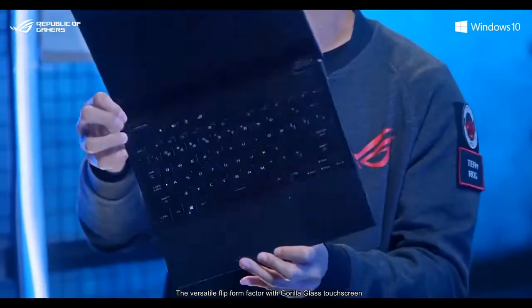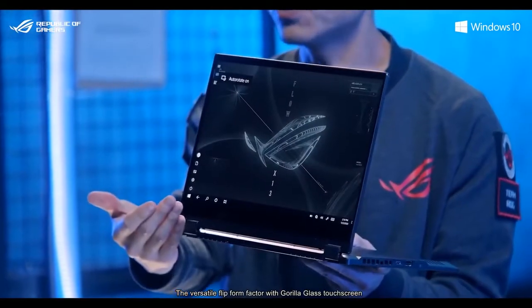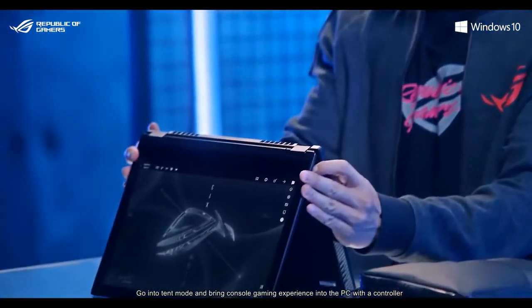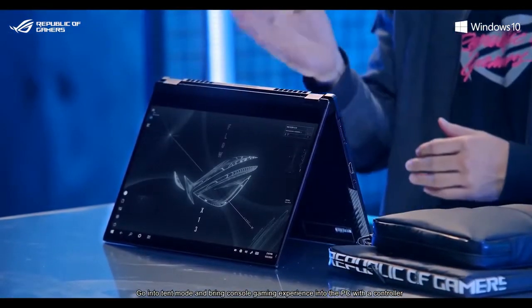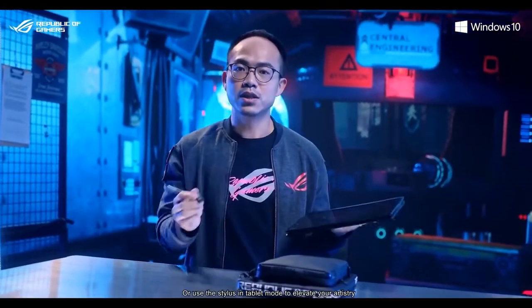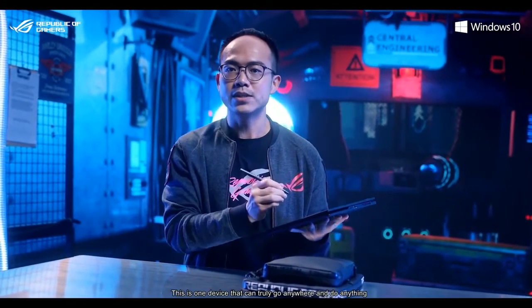The versatile flip form factor with Gorilla Glass touchscreen lets you adapt to a wide range of environments and scenarios. Go into the 10 modes and bring the console gaming experience into the PC with a controller, or use the stylus in the tablet modes to elevate your artistry. This is one device that can truly go anywhere and do anything.